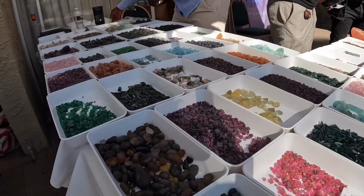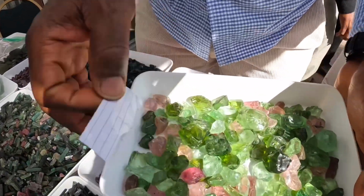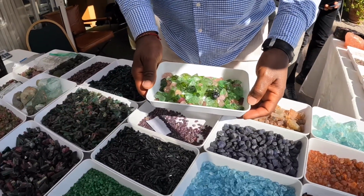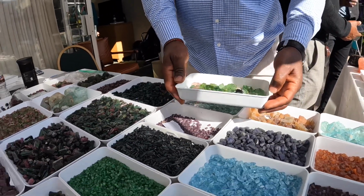Here you can see it's a gem quality tourmaline. Is it also from Congo? No, this is from West Africa, Nigeria. Oh, Nigeria.